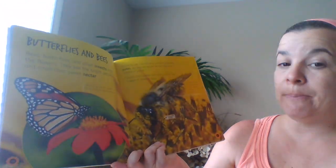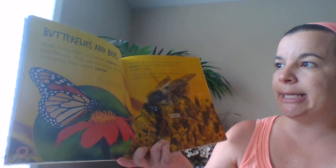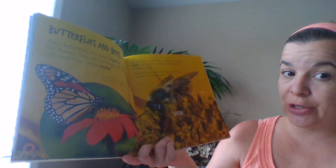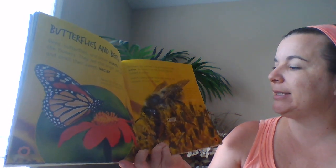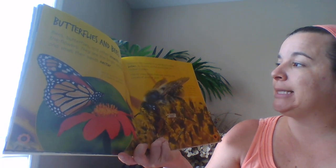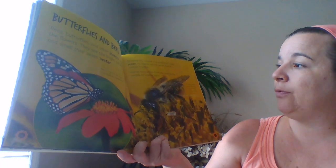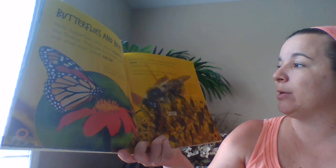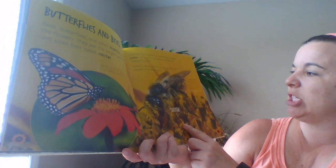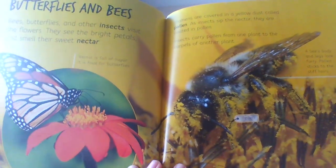Butterflies and bees. Bees, butterflies, and other insects visit the flowers. They see the bright petals and smell their sweet nectar. Nectar is full of sugar and it is the food for butterflies. Stamens are covered in a yellow dust called pollen. As insects sip the nectar, they are coated in pollen. Insects carry pollen from one plant to the carpels of another plant. And it'll show you up close here. It shows a bee's body and legs start to look a little furry because pollen is sticking to the hairs on that bee.